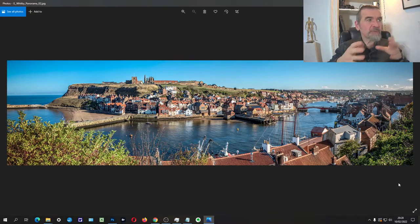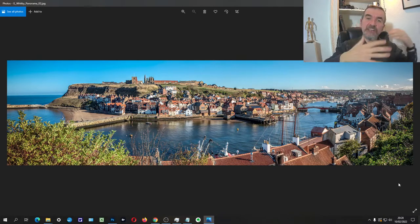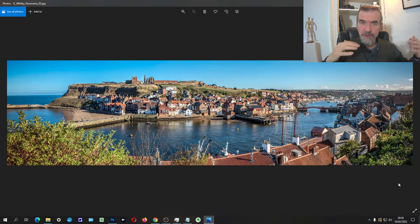Now, plenty of people have heard of the golden hour. The golden hour is usually the hour or so before sunset or the hour or so just after sunrise, when the sun is very low in the sky and it casts a kind of golden haze over everything, hence the name golden hour. Now, the blue hour is the opposite side of where the sun is. So it's the hour or so before the sun rises or the hour or so after the sun sets. There's still some colour in the sky, but we don't have the sun out.